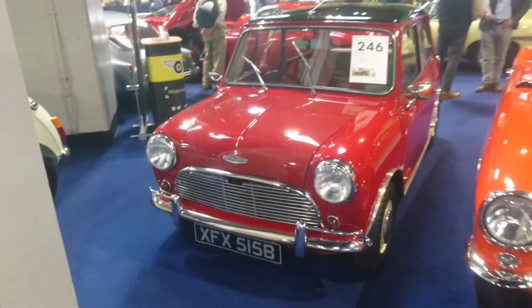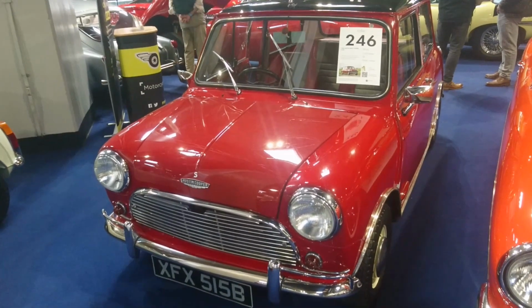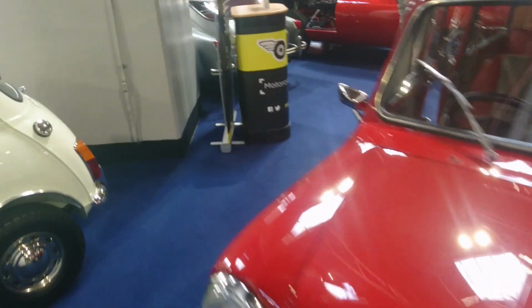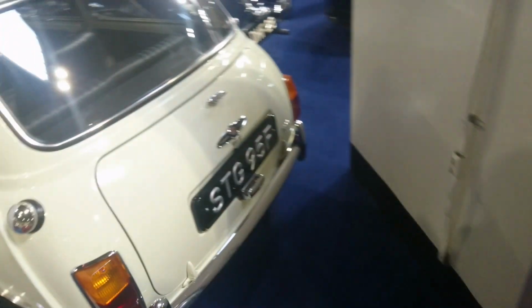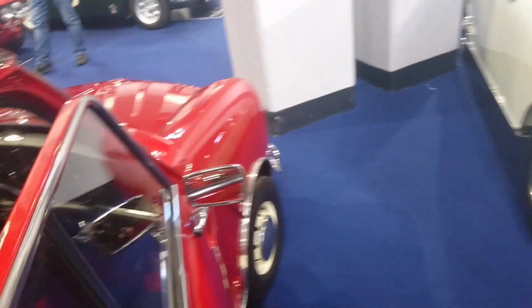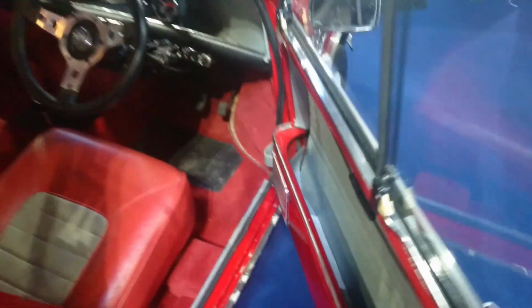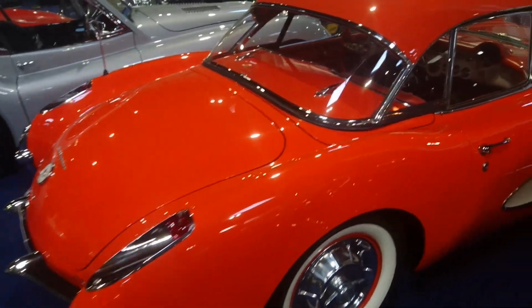Another Mini here. This is a Mark 1 actually, this one. 1964 Cooper S 970cc, 34 to 38. Personally, I prefer the Mark II, but that's just my opinion. Got some of the doors open as well, so we'll just have a look. There we go. Still got the little cables opening and closing the doors.